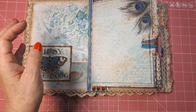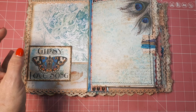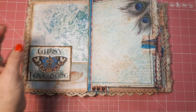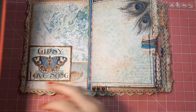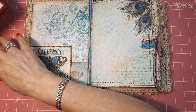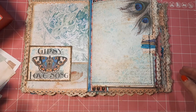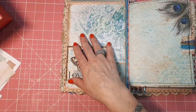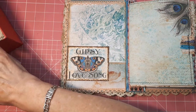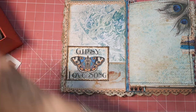I have been, well, not me, but Mr. Scan and Cut, have been cutting out all my bits and pieces. I have a little box over here with all the things that I can use. And I want to have a tag in here for sure. And it has to be one of the bigger ones. Also very sure about that.